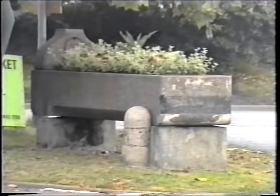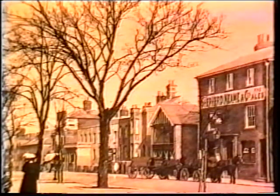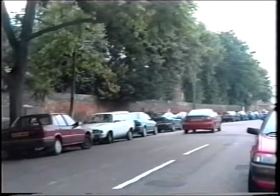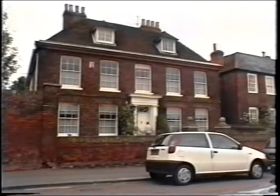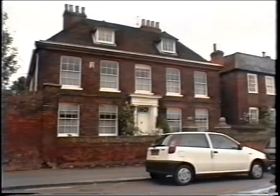A simple watering trough dating back to 1899 stands at the entrance to the rather grand Mall, with its broad promenade dating back to 1773. The long red brick wall encompasses the gardens of Mall House, a fine Georgian property dating back to 1763. Here the Mall ends and Preston Street commences.